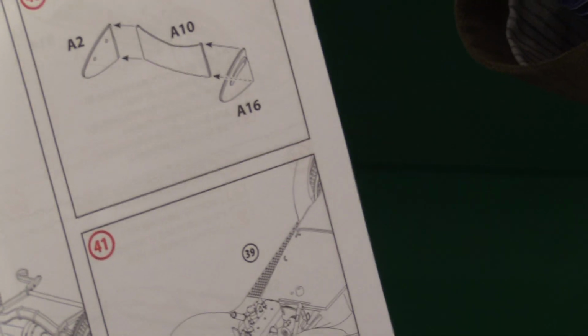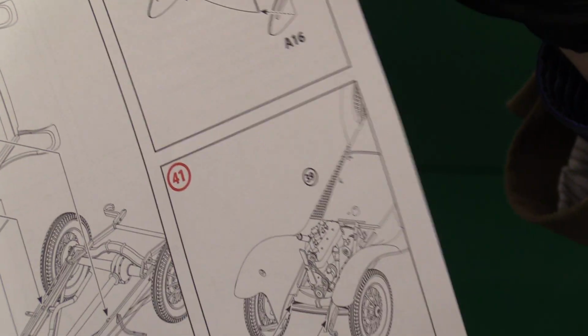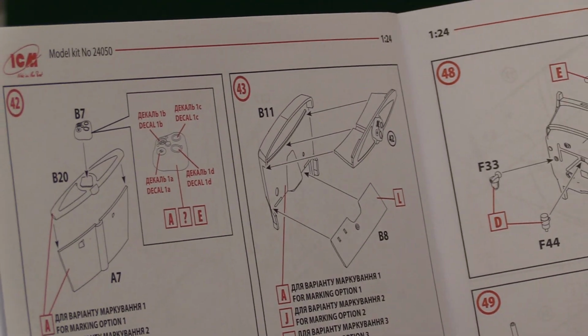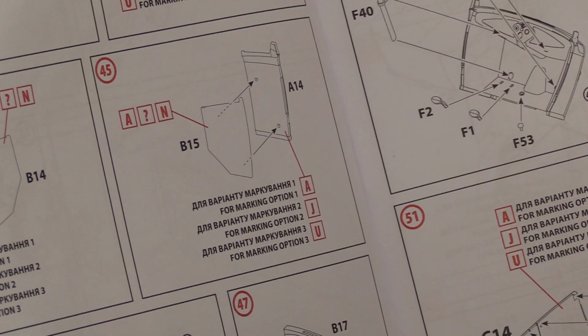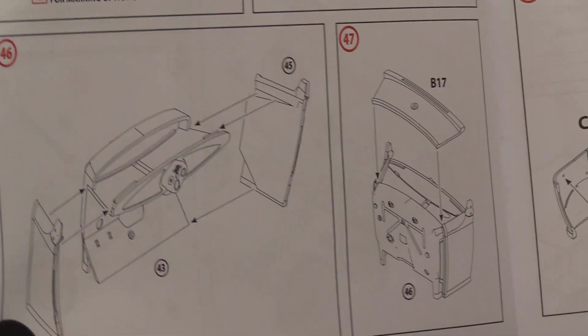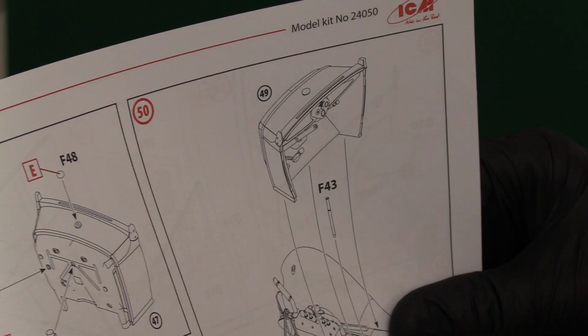And then you've got your front supports for the front bumper or fender, as you guys would say in America. And then we start to build up our dashboard here. So we've got the dash and scuttle area being built up, front bulkhead. You're then going to create the front side panels, the sort of front wings, if you will. And then you've got the top of the scuttle on top of that section going in there.